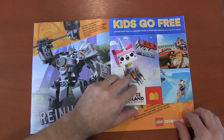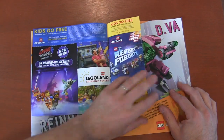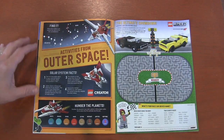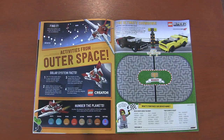And of course, if you've ever been to a Lego store, bought a Lego product, you're going to get your Kids Go Free to Legoland coupon. They give those away like Bed Bath & Beyond coupons, if you know what I mean. Activities from outer space. This is kind of fun because it's connect the dot with the different constellations, but there's also some fun facts about space, like the first man-made object was the Russian satellite Sputnik, and that's fun.